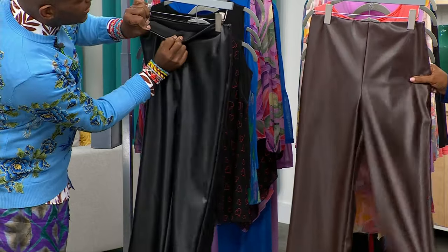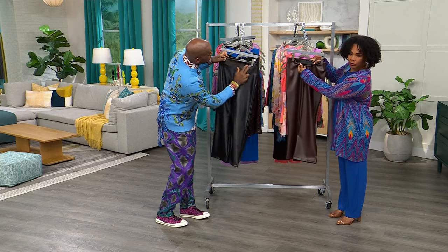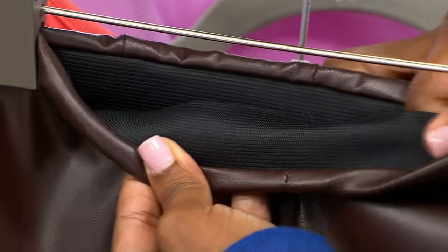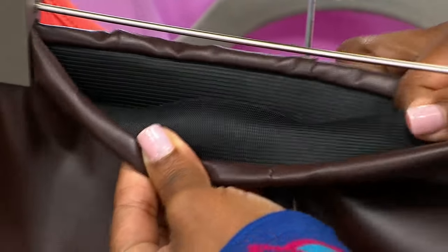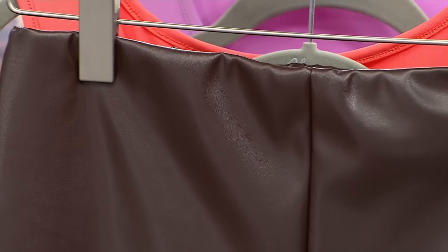So all the waistband is inside. And what I mean by in the moment, it's inside, it's tacked, and it's against your skin. So you have that true leather look all throughout the waist area and the tummy area. And it's all on stretch vegan leather. This is vegan leather, so it has that wonderful shaping to it, and it looks authentic.